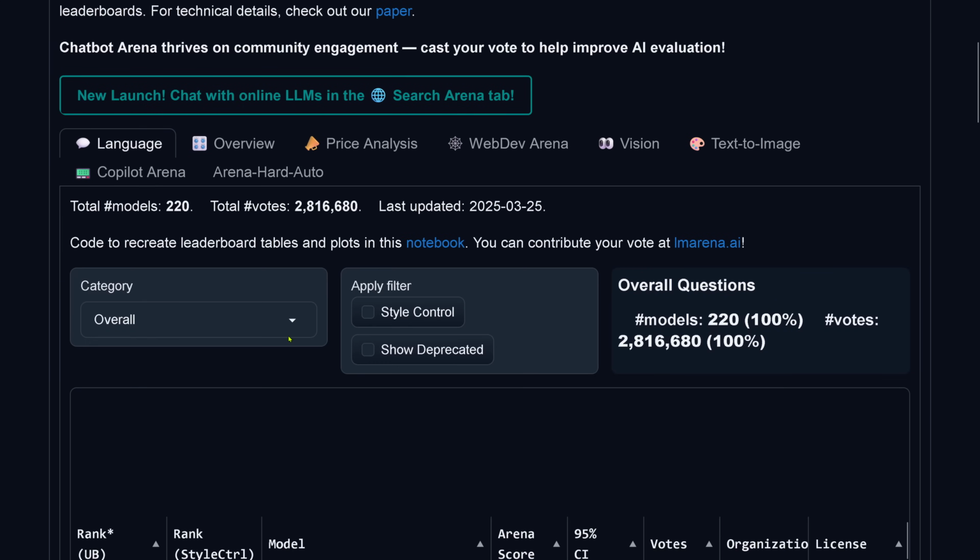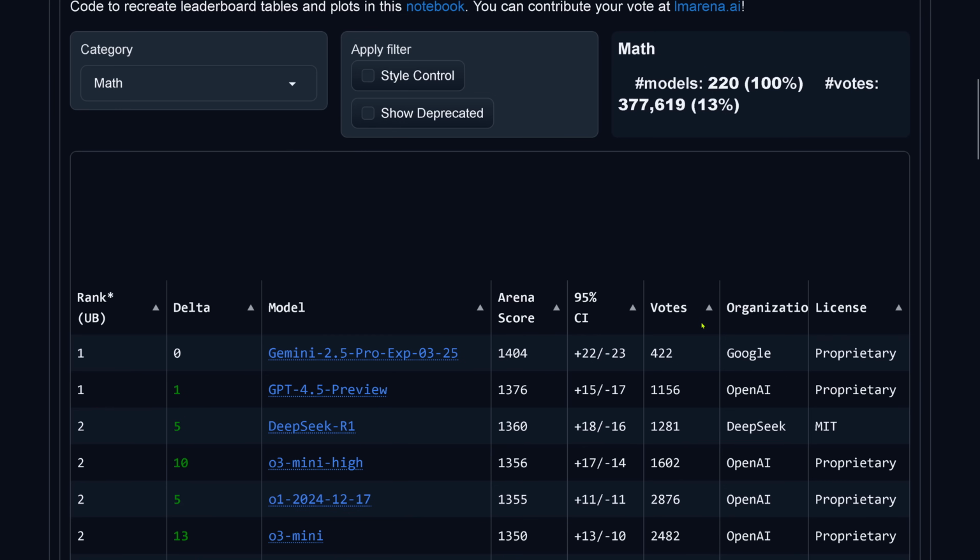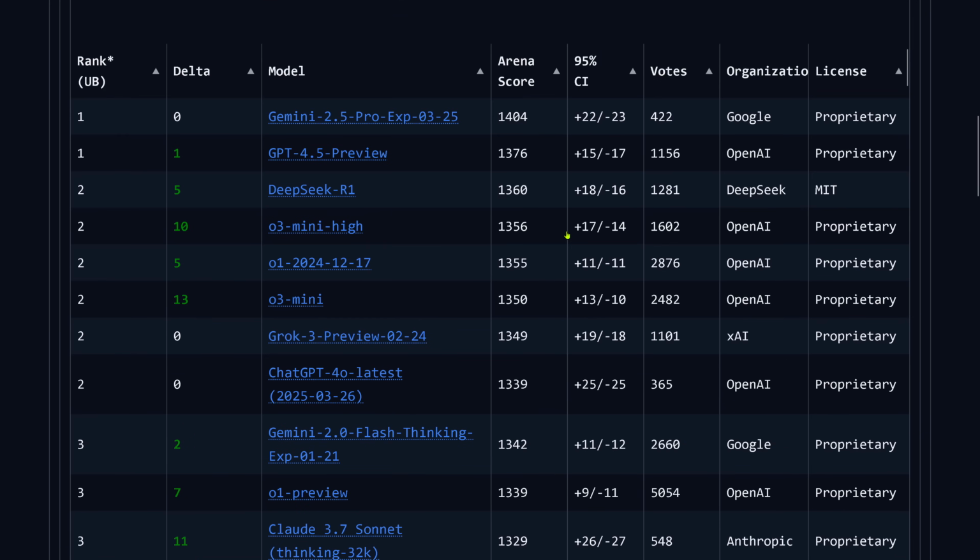But we are interested in mathematics. No, we are interested in logic. We want to know a system that is really able to think. Gemini 2.5 Pro. What a coincidence. Oh, GPT 4.5 and DeepSeek R1. This is now an interesting combination. DeepSeek R1 even before the o3 mini high. Okay, so those are the data.